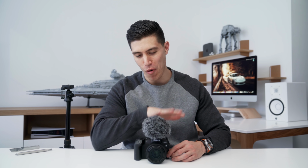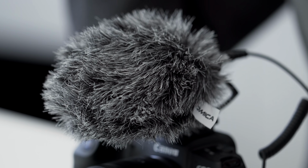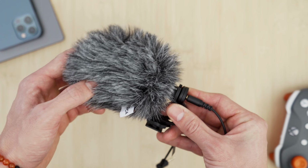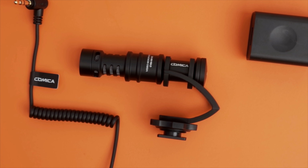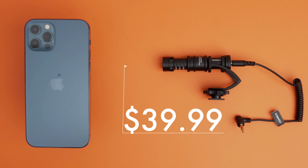And the last important thing to complete any sort of YouTube or I guess video setup is the audio. And I would argue that audio is more important than video quality anyways. No one wants to sound like you're talking through a potato. So just grabbing an onboard or an on-camera microphone is your first step. So this costs around 40 to 50 bucks depending on which model you get.